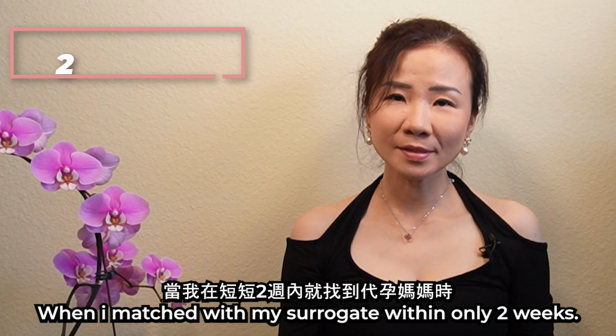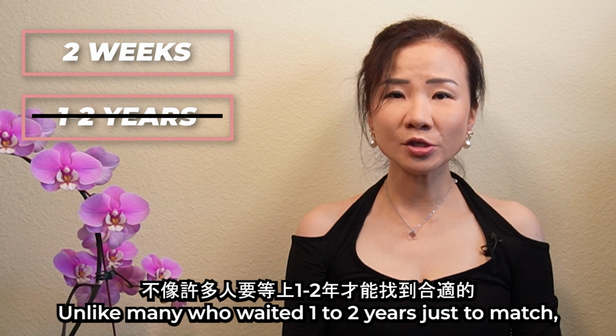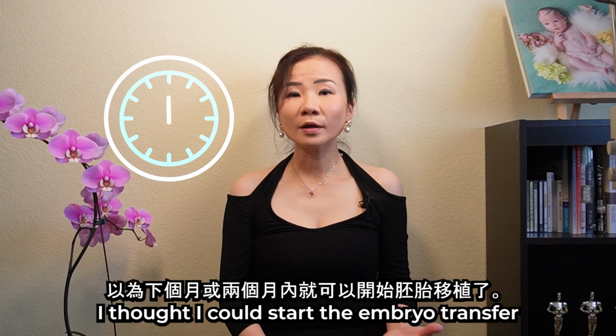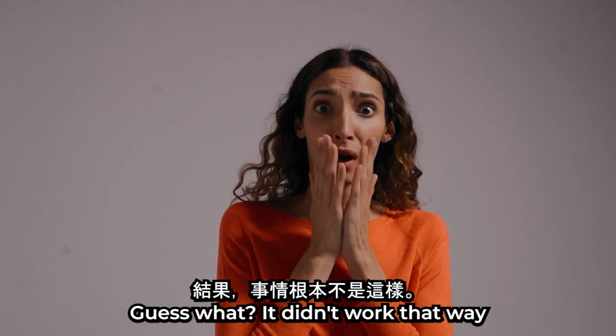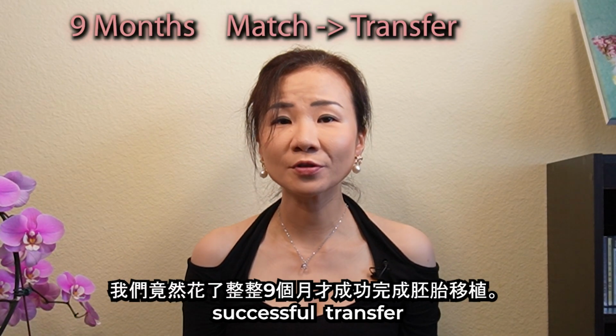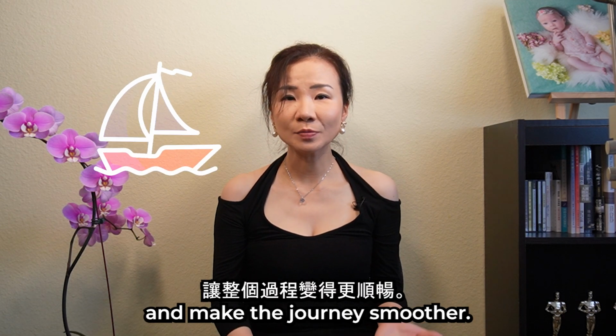When I matched with my surrogate within only 2 weeks, unlike many who waited 1 to 2 years just to match, I thought my journey would be very quick and smooth. I thought I could start the embryo transfer in the next month or 2. Guess what? It didn't work that way. It took us 9 months just to get to our successful transfer. Stay with me to hear how you can prepare better and make the journey smoother.